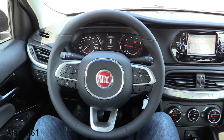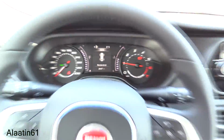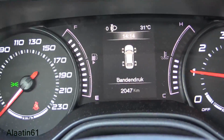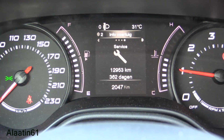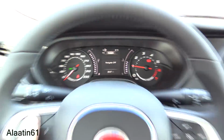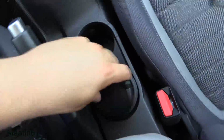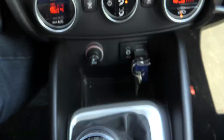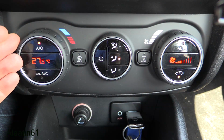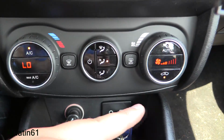We are now in the driver's seat of the Fiat Tipo or the Egea. Buttons on the steering wheel, oil temperature, accu, service, tire pressure. Adjustable armrest, storage area, two cup holders, 6-speed manual, USB aux, climate control, with automatic mode.